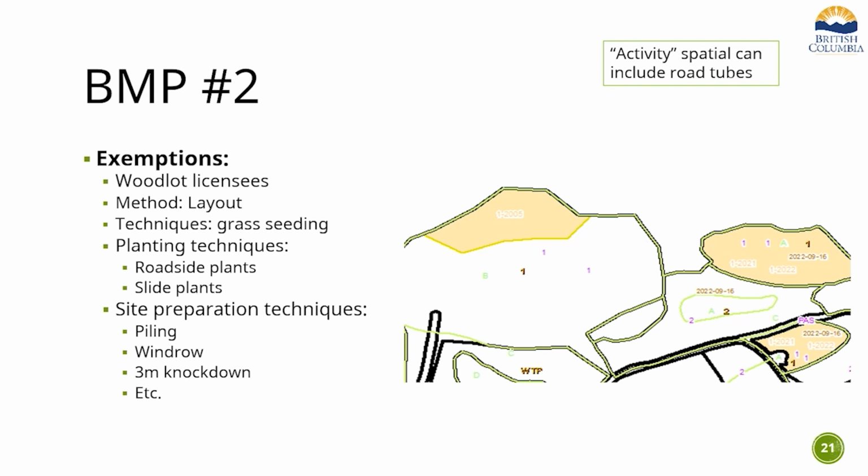There's a lot of site preparation techniques that are exempt. For the full list, check out the Results Planned Reporting Updates document on the Results webpage. For this example, there are 3 treatment unit polygons in the same opening that when reported should show in results as separate polygons.